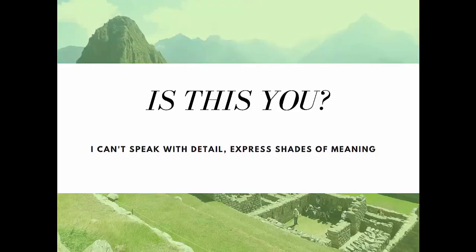One of the traits of a higher level Spanish speaker, or a speaker of any language for that matter, is the ability to express shades of meaning when speaking. So to be able to recount an event with small details, this is a difficult skill to master.